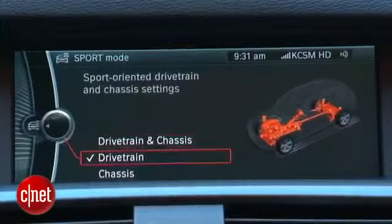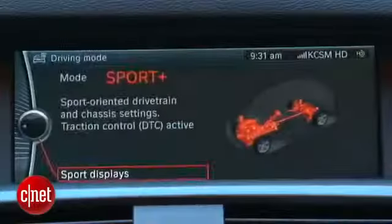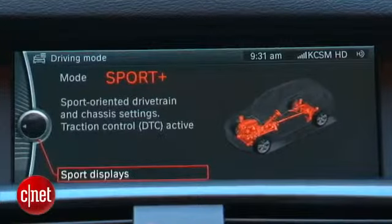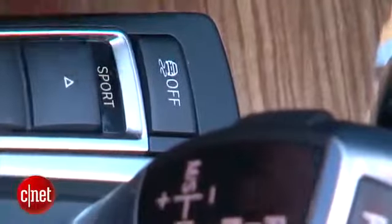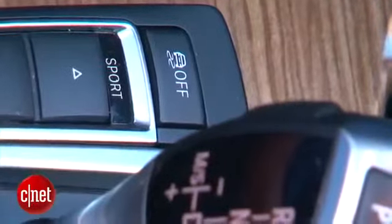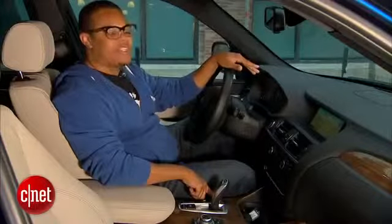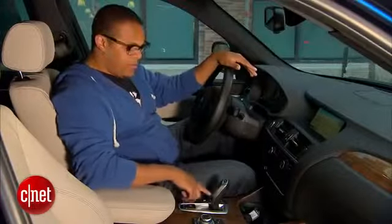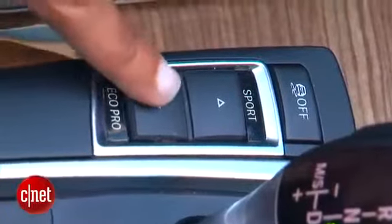You can rock forward one more time to liven things up just a little bit more and to loosen up the traction control just a hair. There's also a traction control button here if you want to turn it completely off, but I'm not sure why you'd ever actually want to do that in an all-wheel drive vehicle. Plenty of grip. Then you can also rock back to the Eco Pro mode.